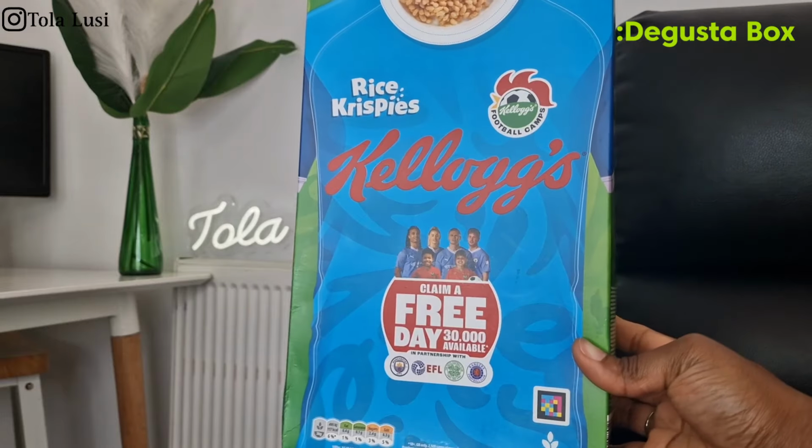Product of the month is this Kellogg's box. Absolutely amazing. If you think this is a good deal, let me know in the comment section.